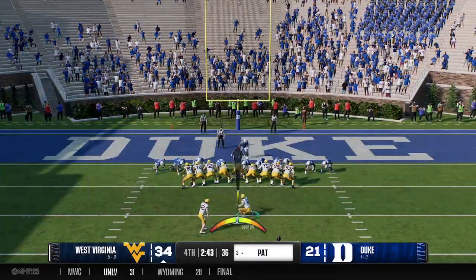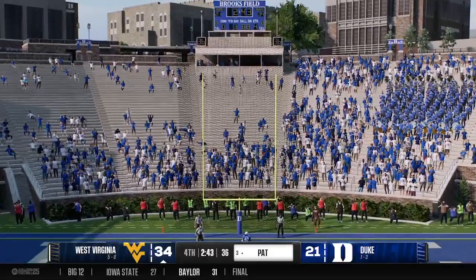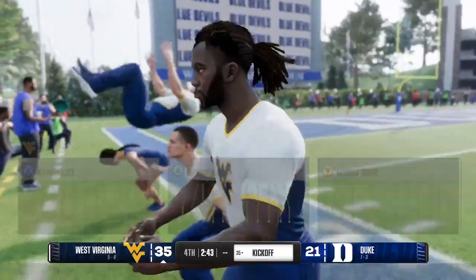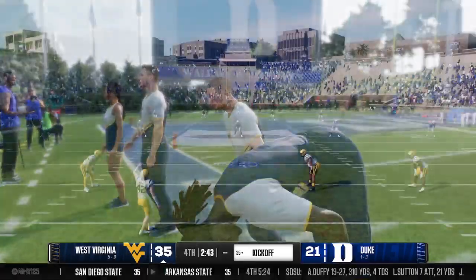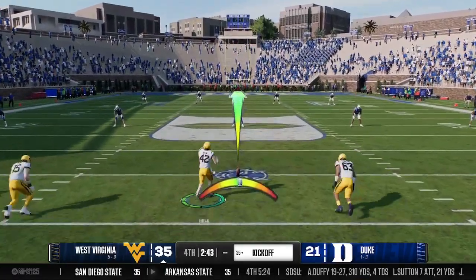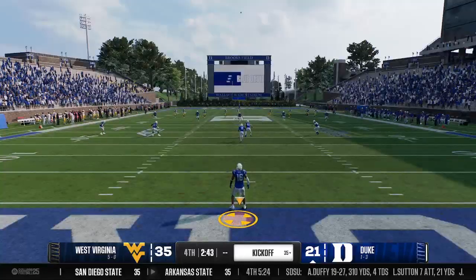This defense is going to have to do a better job being physical. That's 2 rushing touchdowns they've now allowed. They have got to be better close to the line of scrimmage. And he added the extra point. About to kick it away after scoring the touchdown. 21.